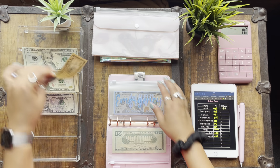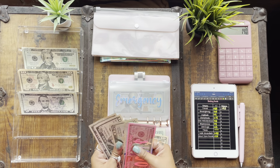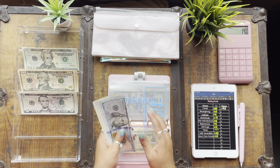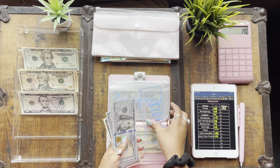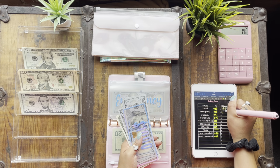Emergency is getting $10. So emergency now has 1,000 in the bank, 1, 2, 3, 50, 4, 20, 40, 60, 80, 90, 505. So 1,505 in emergency.